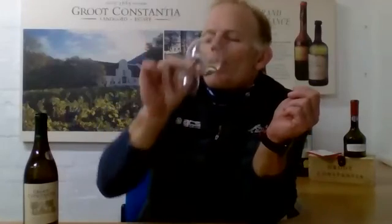And the other beauty that I do enjoy about the Constantia Sauvignons is the palate. Sauvignons can be very aromatic, but can be a bit lean on the palate. And I do think this has an extra layer, more palate weight. So if you taste the wine, just a bit of extra palate weight.